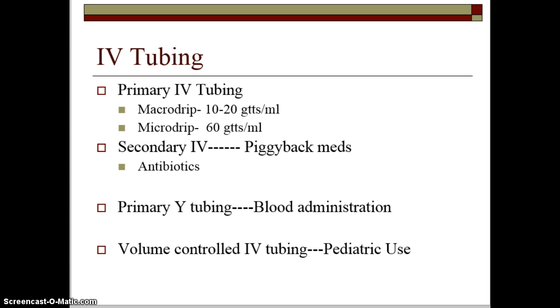For our tubing, our primary tubing is usually 10 to 20 drops per milliliter. The macro tubing is what we use. Micro tubing is very specific and exact with 60 drops per mil. That would be used in like a neonatal intensive care or perhaps a cardiac care unit where it had to be given very exact. Our secondary tubing is shorter and it piggybacks into the mainline IV to give us our antibiotics. We also can secondary in things like Cardizem or other IV drips. Your primary Y tubing has a filter in it, and that is used for blood administration.